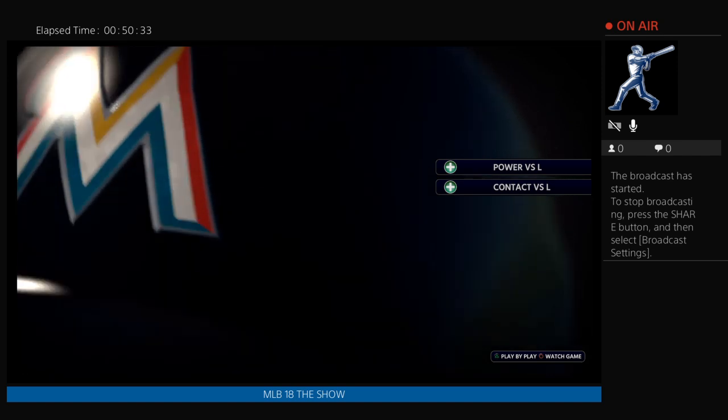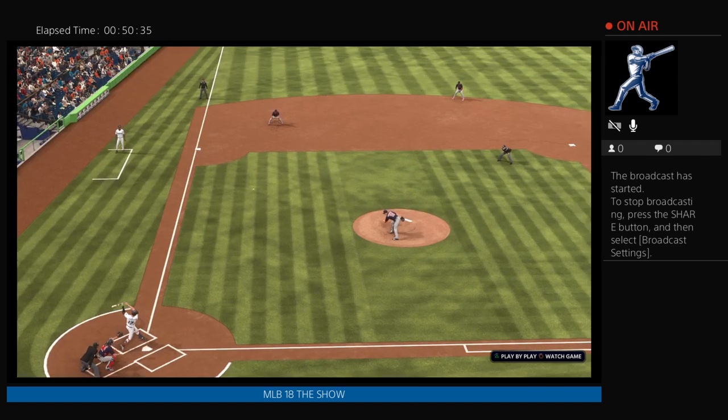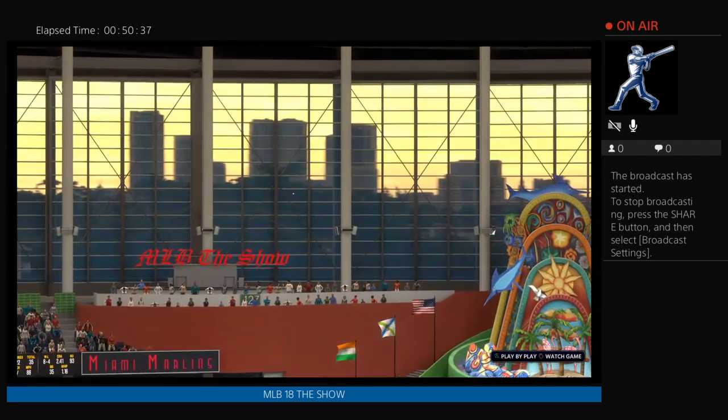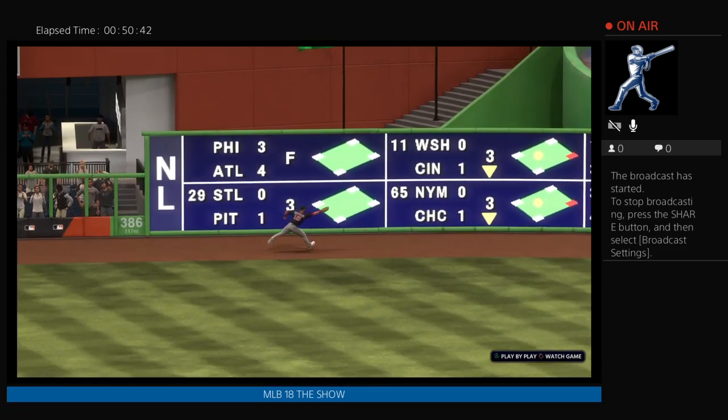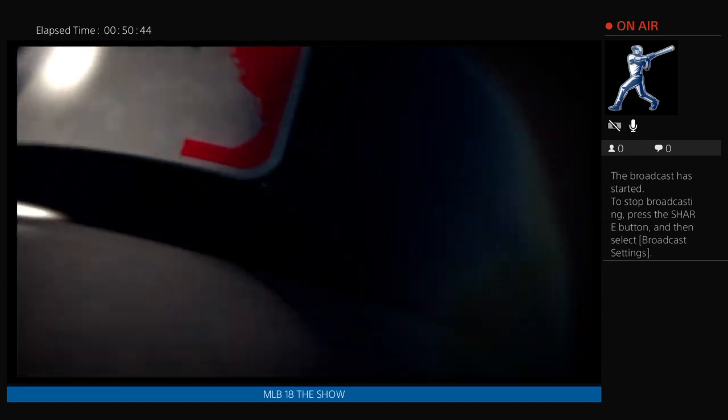When this thing left his bat, I started thinking it might have enough to get out of here. Didn't quite carry enough, but it does one-hop the wall off the track, and he cruises into second with an RBI two-bagger. You'll take that every day of the week.